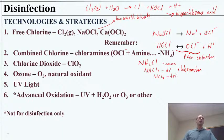Chloramines are also pretty common. You've probably experienced them a lot if you've ever gone swimming. Have you ever felt like some pools just have a lot of chlorine in them?